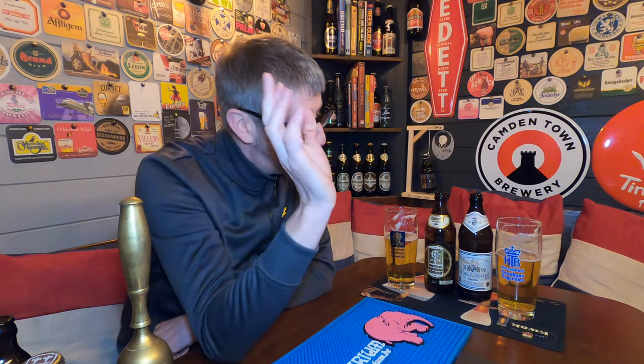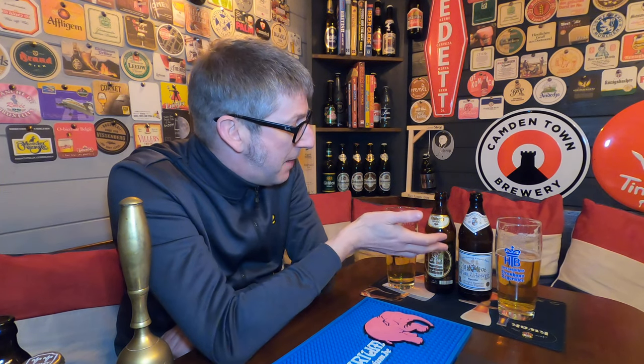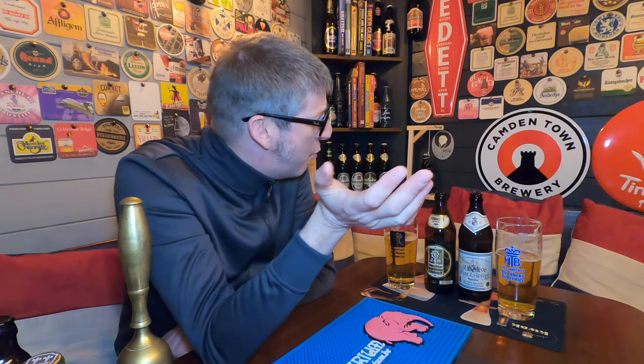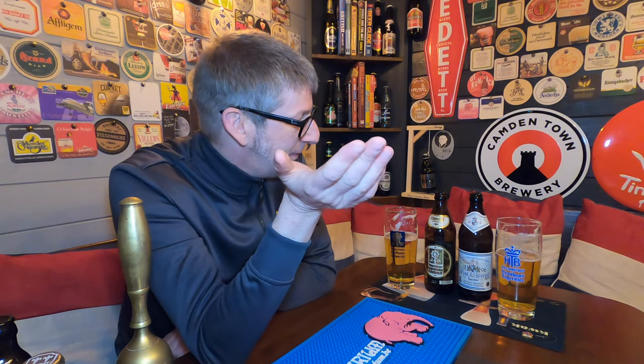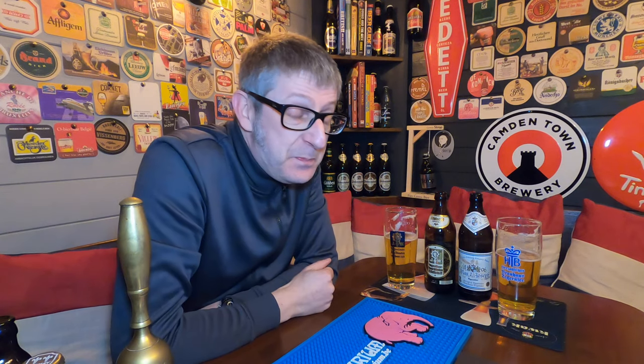Well, the price in the UK, they're both the same price. They're both like £2.99, £3 a bottle. In Germany, I would say they're probably about €1.20 a bottle, €1.50 a bottle max. So both these beers are level pegging on the cost.